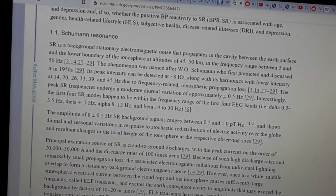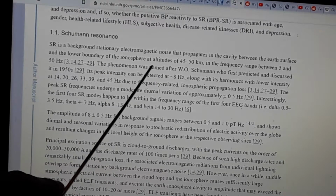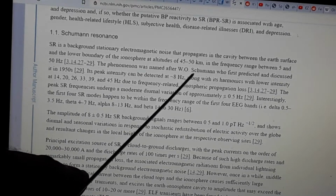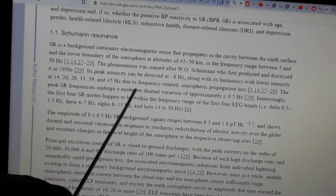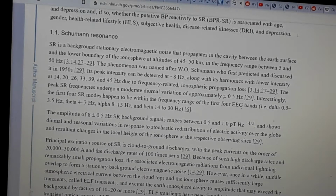So it talks about SR, Schumann resonance. SR is a background stationary electromagnetic noise that propagates in the cavity between the Earth's surface and the lower boundary of the ionosphere at altitudes of 45 to 50 kilometers, in the frequency range between 5 and 50 hertz. The phenomenon was named after W. Schumann, who first predicted and discussed it in the 1950s. Its peak intensity can be detected at approximately 7 hertz, along with its harmonics with lower intensity at 14, 20, 26, 33, 39, and 45 due to frequency-related ionospheric propagation loss.